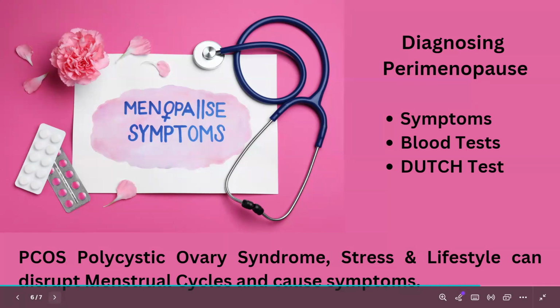Memory and concentration issues, such as brain fog, difficulty focusing on things or remembering things. Even the most common words can suddenly just disappear from your vocabulary. But don't panic, these symptoms are only temporary. So doctors in both the UK and the USA tend to diagnose perimenopause based on symptoms, especially if you're over 40 and experiencing irregular periods or other telltale signs. There is further information on visiting your doctor or healthcare provider in this course.